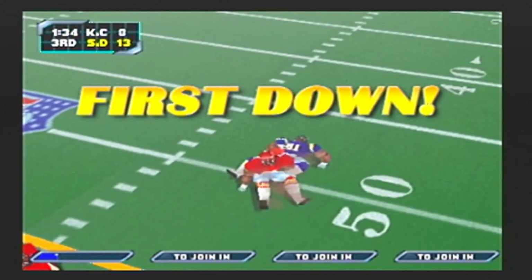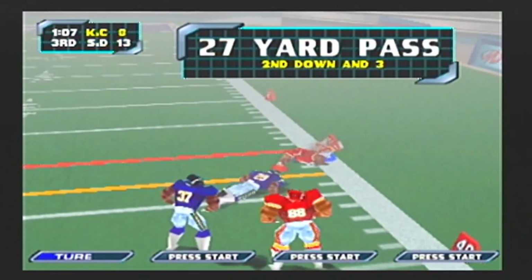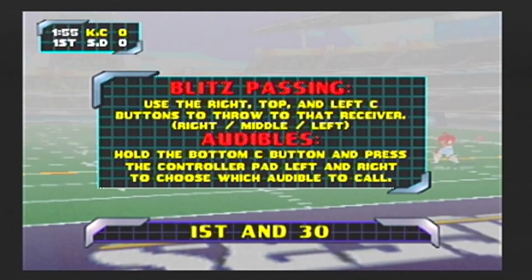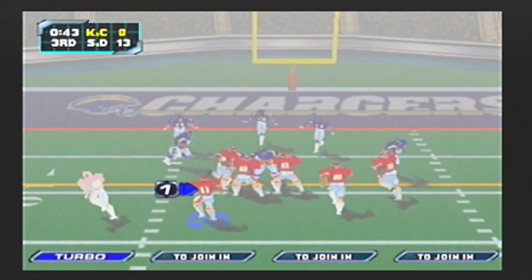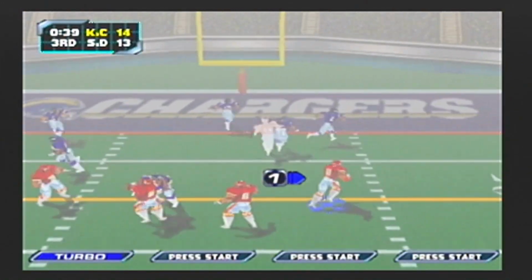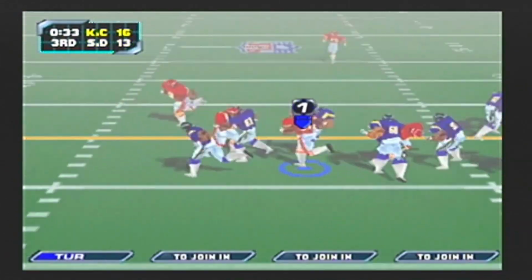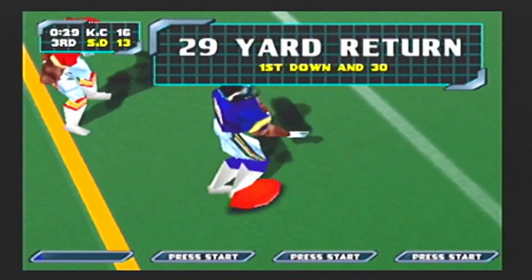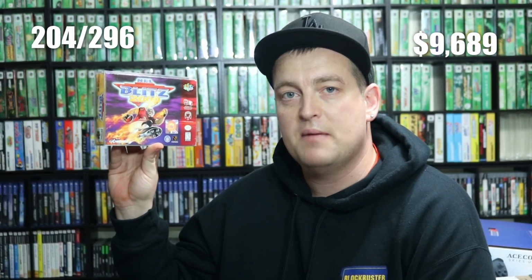I'm not sure what it is, but I've had the most fun with NFL Blitz 2000 than any of the other Blitz games. We still have one more to cover, which is NFL Blitz Special Edition. One thing I really like in Blitz 2000 is it gives you helpful instructions on how to play in the game. The controls are smooth and easy to learn, making it a really good football game. The graphics aren't the best and the players look blocky, but that feels like part of the arcade style experience. If you like football games, or even if you don't, I recommend trying the NFL Blitz series on the N64. NFL Blitz 2000 is game number 204 for the N64 Complete in Box library.